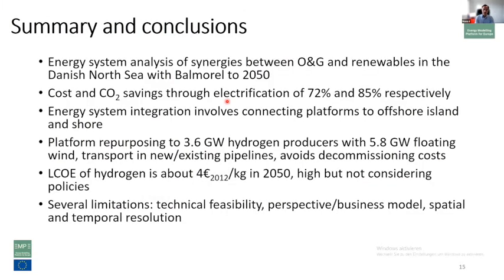Just to sum up now then, we did an energy system analysis of the synergies between oil and gas and renewables in the Danish North Sea. We found, for the North Sea in 2050, main results were that through electrification, which is essentially immediate, we can save 70% and 85% of cost and CO2 respectively. The energy system integration aspect involves an immediate connection of platforms to offshore islands and to the shore. And we saw substantial hydrogen production capacity with up to 3.6 gigawatts and just short of 6 gigawatts of floating wind, which is a potential to avoid decommissioning costs. What I should have mentioned is it potentially offsets these costs.